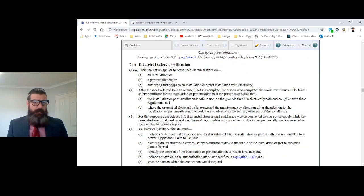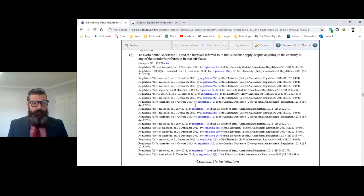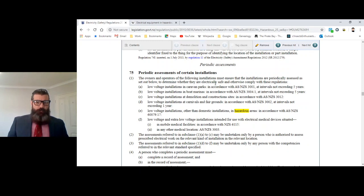And then if we keep going down, we will see Regulation 75. Here we go. Regulation 75 tells us about the periodic assessment of certain installations. Again, this will be familiar from when we did reconnectable installations and that kind of thing. This tells us about re-inspection intervals. If we look at A, it says caravan parks, 5 years. B, boat marinas, 5 years. This should start coming back. C, installations at demolition and construction sites in accordance with AS/NZS 3012. So this tells us the intervals for periodic assessment, meaning it needs to be re-inspected by an inspector at a certain period of time.